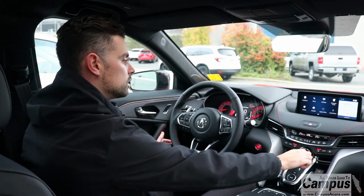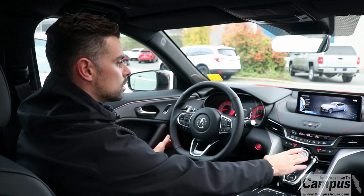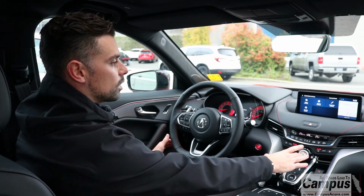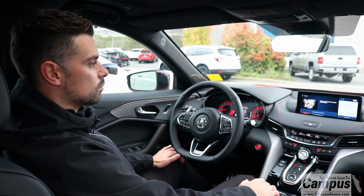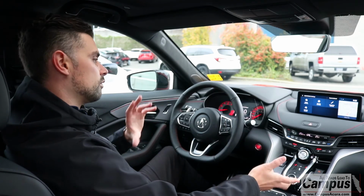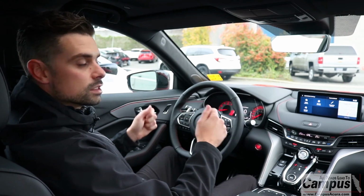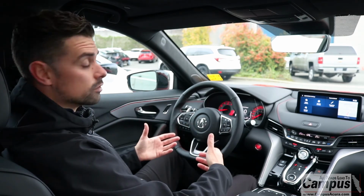You can now adjust all your different dynamic modes and make them individual. So when I press and hold the middle button on the dynamic mode, I can now go through the engine, I can make that a sport tune. I can go through the steering and make that more soft or more kind of touchy to match what I want to do and match what I want to feel when I'm driving the vehicle.